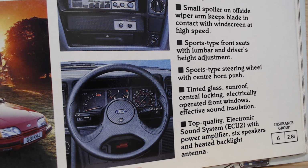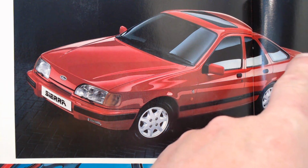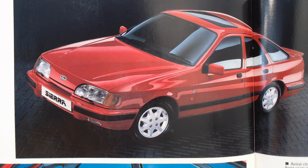Now we've moved up to a 2.8, notice insurance group 6, which I actually don't think was too bad for what it was. I look at it from the side in this sporty red colour. We can see this has got wash wipe on there as well. Different alloy wheel, although like I said, I think I preferred the standard Gear alloy wheels, but obviously that's just a personal thing. You can also see the rear spoiler is colour keyed on there as well.